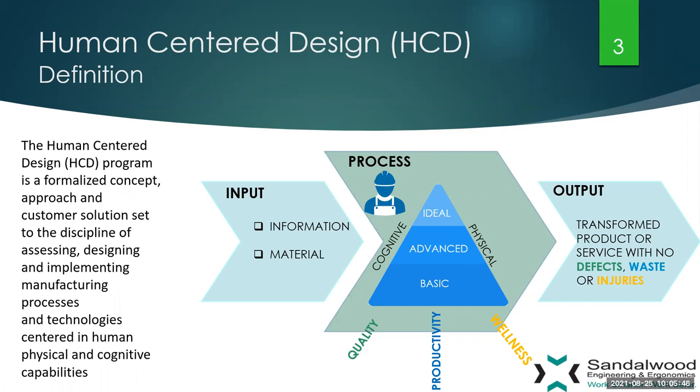And in our model, you can also see the main elements of Sandalwood Vision, which is a reduction to quality, productivity, and employee health and wellness. This is what our company is about. And when you mix those into your process design, the output you expect, which is all the way to the right, is the transformation of a product or the delivery of a service with no defects, waste, or injury. So that's what our model is about.